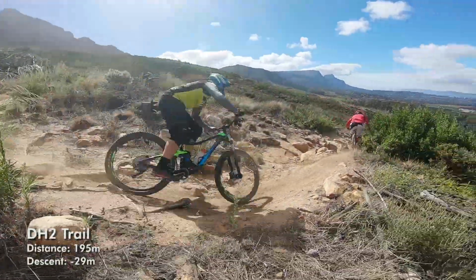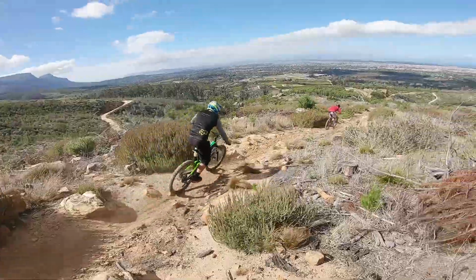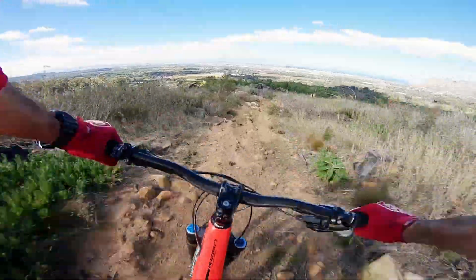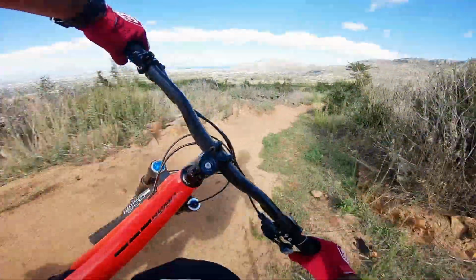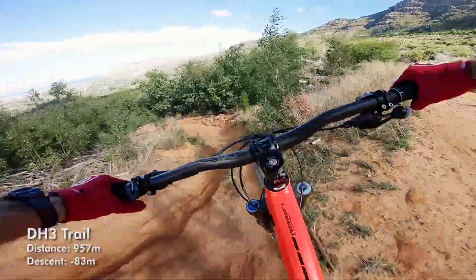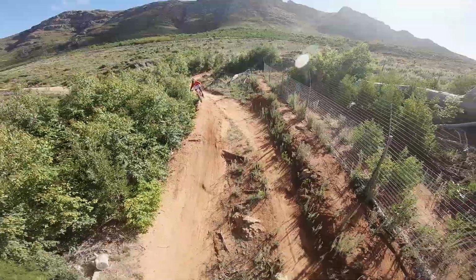Bit of a sneaky one there, but you got to get right across early. Now we come up to the infamous rock drop in the middle. This one really sets you up to lily pad all the way down, heading through the last bit of DH2 here to the last big berm. Come up over a little tabletop, and now the rock gardens are out the way. It's time to collect some air miles.